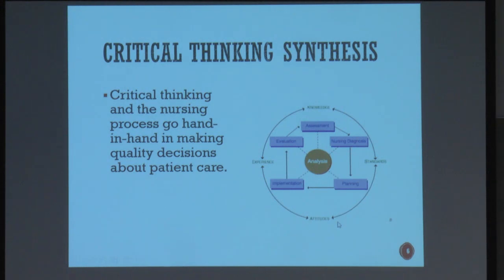So, why all this talk about critical thinking? Critical thinking and the nursing process go hand in hand in making quality decisions about patient care. It is the reasoning process by which we reflect on and analyze our thoughts, action, and knowledge. As a beginning nurse, it's important to learn the steps of the nursing process and incorporate the elements of critical thinking within that. Okay?